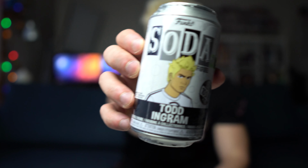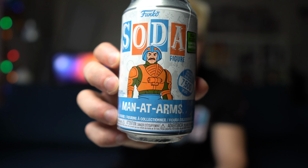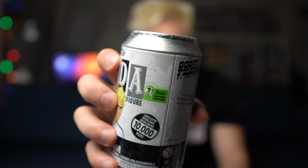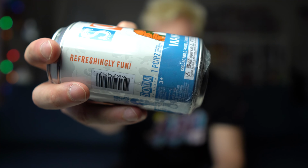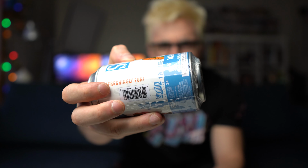So first we got Todd Ingram from Scott Pilgrim, and that's a 1 in 10,000. And then we have Man at Arms, and this is a 7,500 piece. And you'll also notice this one has a shared sticker. The Todd Ingram one has the con sticker. Now I also just noticed something. There's a dent in this can. Can you see the dent right there? I don't know if you can, but yeah. So we got that one.